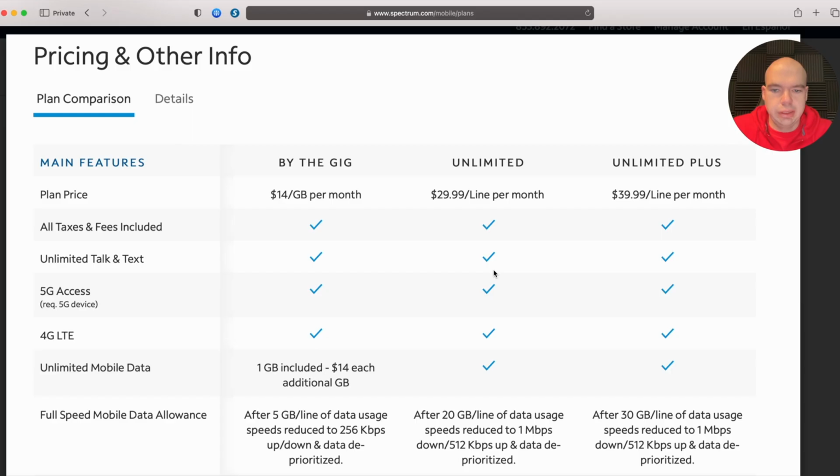So now, we're going to go ahead and dive directly into the $29.99 unlimited plan itself. It comes with unlimited talk and text, which all the unlimited plans nowadays do anyway. It also has all the taxes and fees included in the cost. I love that. So there's no extra charges, just $29.99 per line. However, their unlimited plan isn't so unlimited.